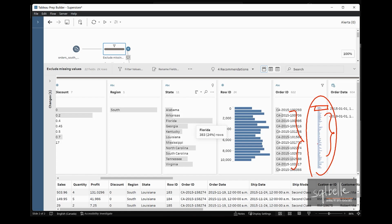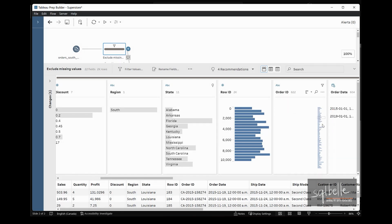Right beside our column name, we also see the total unique values for this particular field. There are 822 unique order IDs. So as we move this rectangle down, we can start exploring our data. And if needed, we can also sort these. So in here, maybe let's sort. The most common is this order ID. The least common is going to be that order ID.